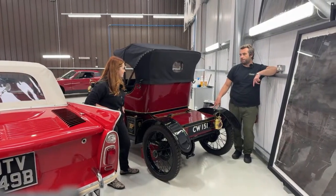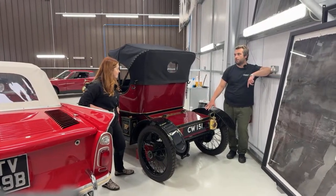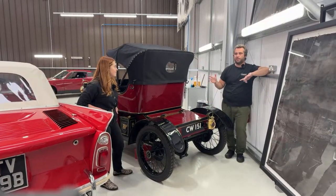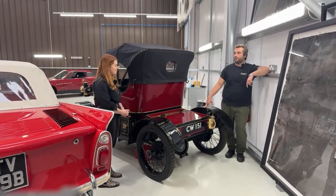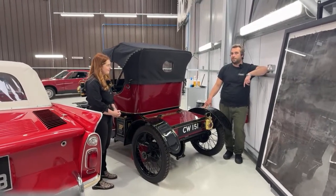Basically made us aware of a photo, which is this car somewhere between 1918 and the 1920s-ish, of this car. And the reason that we know it's this car is because it's wearing the number plate CW151.